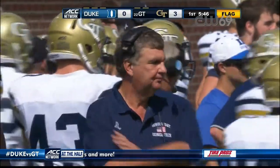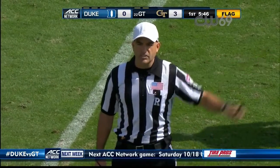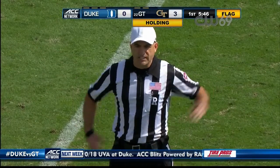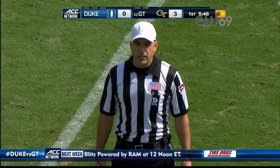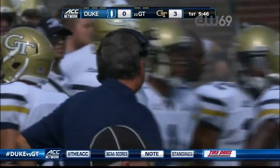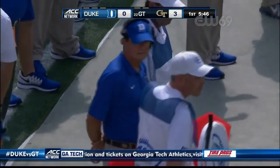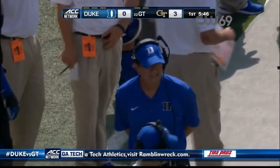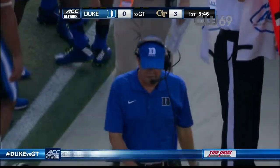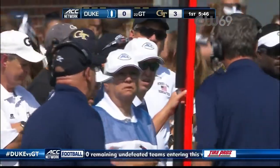Wayne Haight is the official, and here's the call. During the kick, holding on the receiving team, number 62. That penalty is declined. Before the ball was kicked, offsides on the defense. 5-yard penalty from the previous spot results in a first down. So a new life for the Duke offense. And you might wonder why, and I think most fans would know the hold is a post-possession foul, so that would have been marked off on Georgia Tech at the end of the kick. This one is a pre-snap foul, and obviously Duke gets the football back now, 1st and 10 near their 35-yard line.